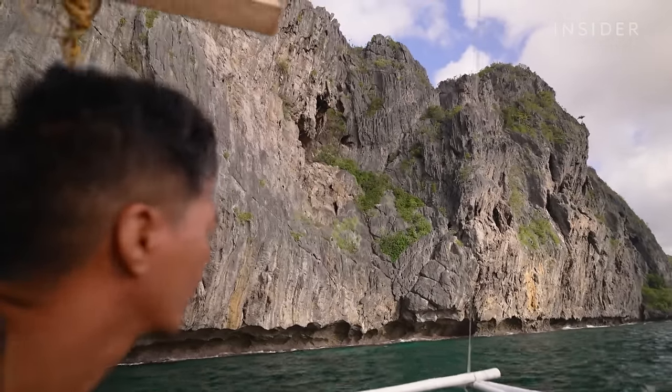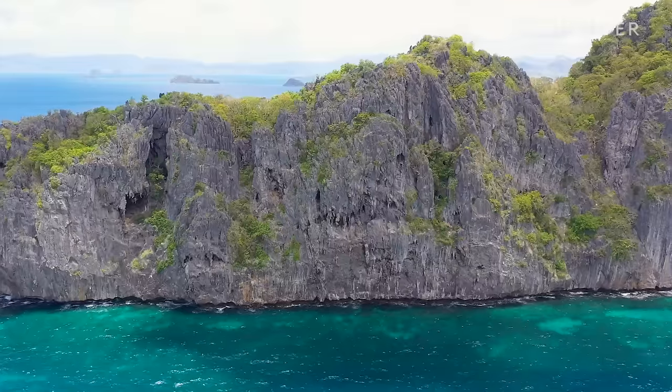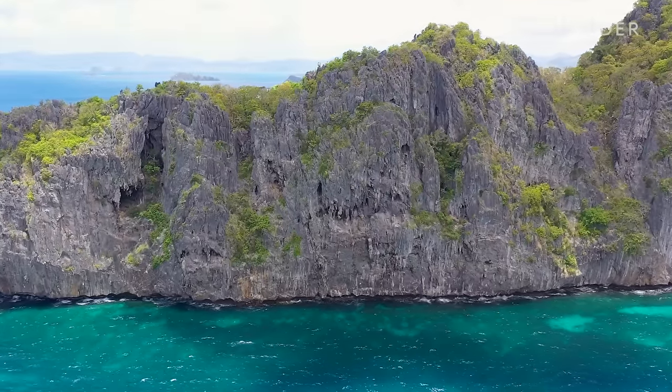For Alvin, climbing the same caves his ancestors did is a great honor. Now, he takes pride in carrying on the tradition.